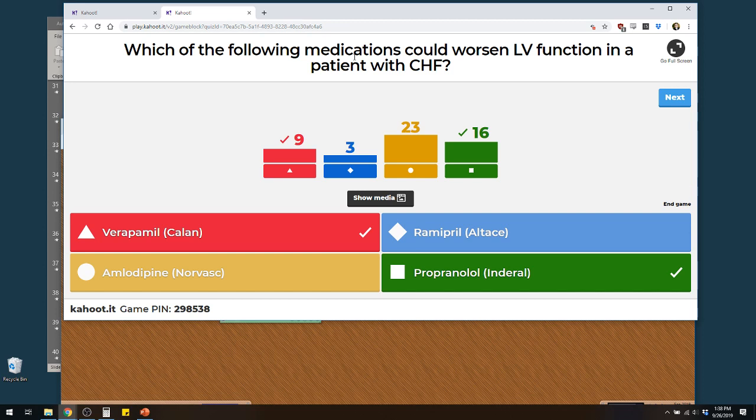And then ramipril, what would that do to LV function? Shouldn't do really much of anything, right? You typically are going to find anything that helps prevent that remodeling over time, so it could help to keep it healthier for longer, but that's really the main effect you see there, okay? All right.